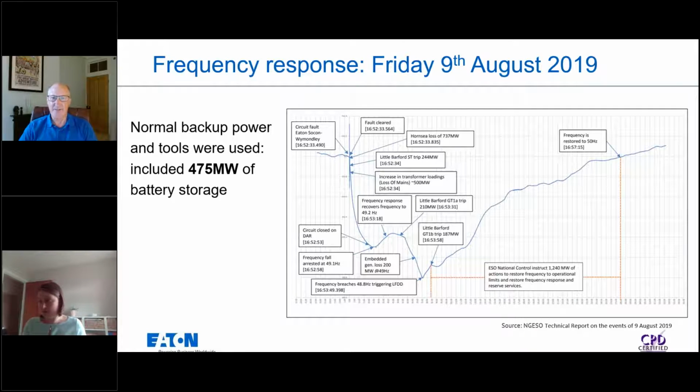In less than 5 minutes, the system, on the transmission system anyway, had tripped, recovered and been restored within safe frequency levels. And that was achieved through a combination of load shedding and through fast acting frequency response, of which 475 megawatts came from battery energy storage. So just to try and explain this graph in a little bit more detail, the line that we see here is the trace of the grid frequency.